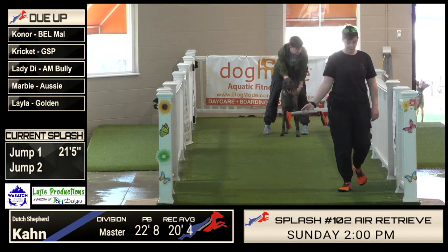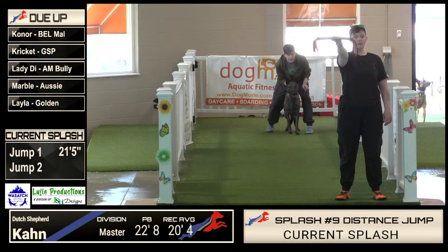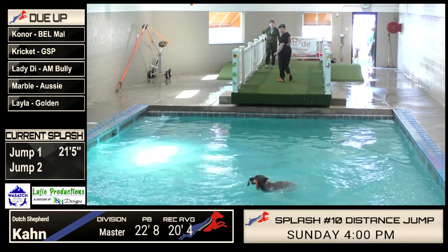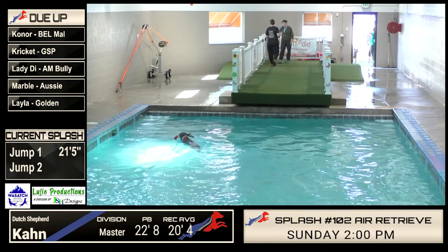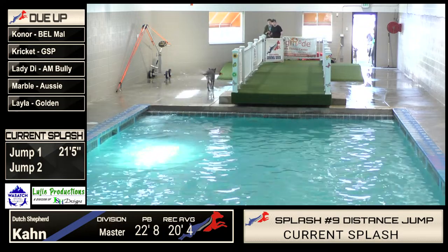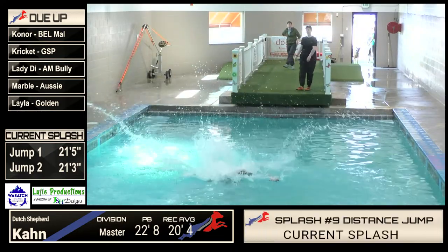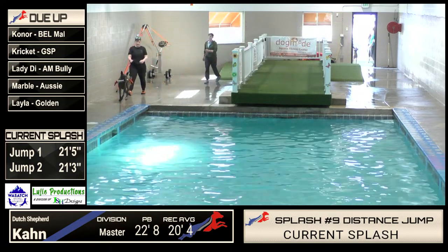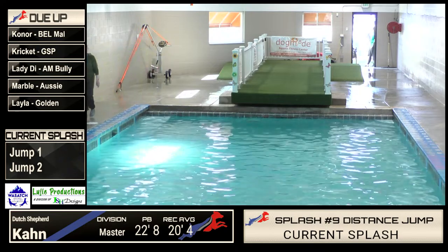Jump number two coming up right here. Megan, Rachel, and Con. Good boy. That was really good. It was about a tenth of a second from being really, really good. Good boy, Con. Jump number two, another good one coming in at 21 feet 3 inches. Good boy, buddy. Two good ones. No train wrecks.